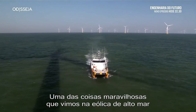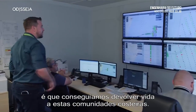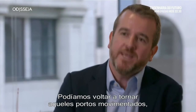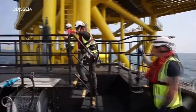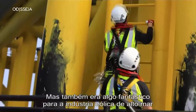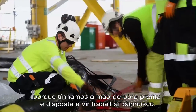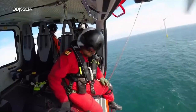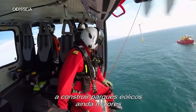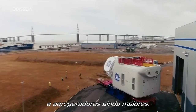One of the wonderful things that we could see about offshore wind is that we could actually breathe life back into these coastal communities. We could get those ports busy again, doing engineering work for offshore wind projects. But it was also a great thing for the offshore wind industry because we had this skilled workforce ready and willing to come and work with us and help us to deliver the potential of offshore wind. That workforce is now building even bigger wind farms and even larger turbines.